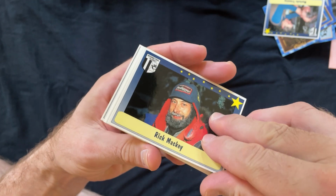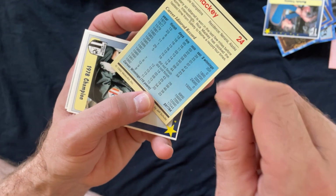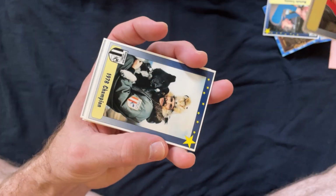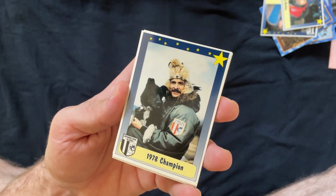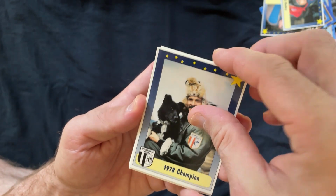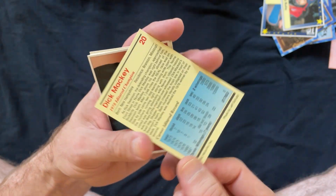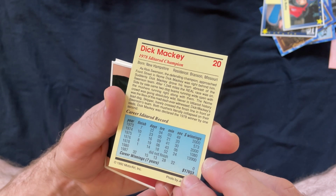I'm sure a skilled dog sledder. All of his stats. Actually more stats than we've seen on a lot of the Super Bowl videos. So, very fleshed out. Here's the champion, 1978. Would have helped to have his name on there. And the name of the dog. '78. This fellow, really out there enjoying life. That's Dick Mackey.